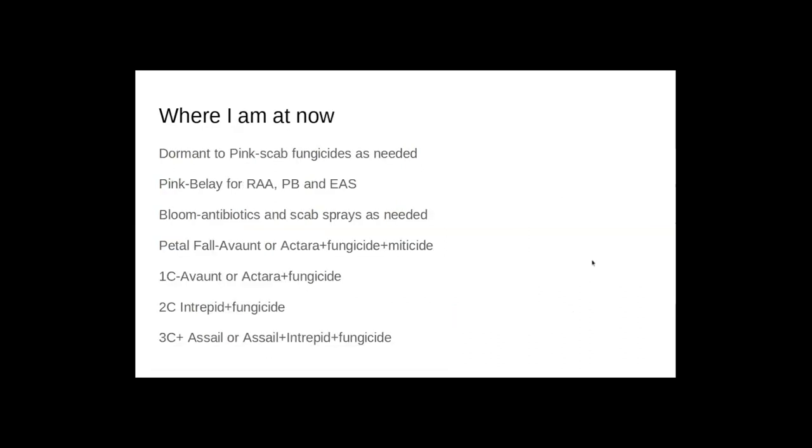So where I'm at now is the spray program I'm pretty happy with. From dormant to pink, we spray scab fungicides as needed. At pink, I spray Belay for rosy apple aphid, plant bugs, and European apple sawfly. During bloom, we spray antibiotics and scab sprays as needed. And then at petal fall, we spray Avant or Actera. Actera is a neonicotinoid that's very effective against plum curculio. We also spray a fungicide and a miticide, again, the ovicide for mites at that timing.